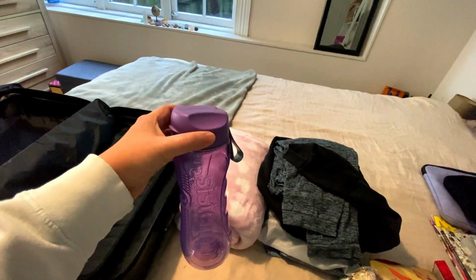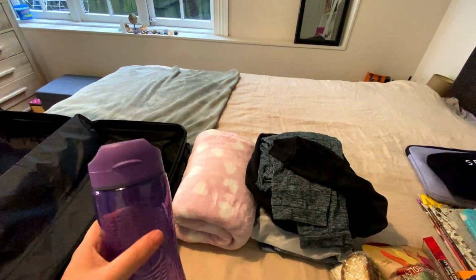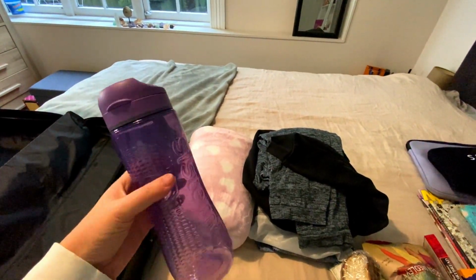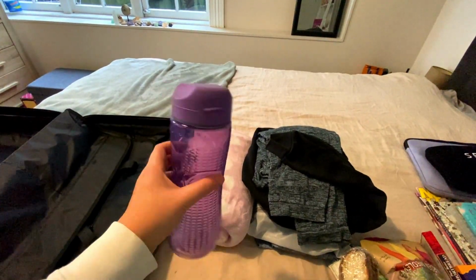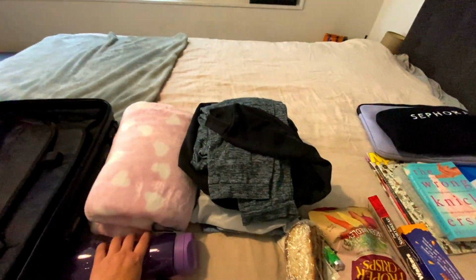Also, I like to take an empty water bottle. Quite often when I'm traveling, a lot of the airports will have water, so I can just fill it up, and it's less hassle than the maximum liquid restrictions a lot of airlines have now. So I take that with me and I fill it up when I arrive.